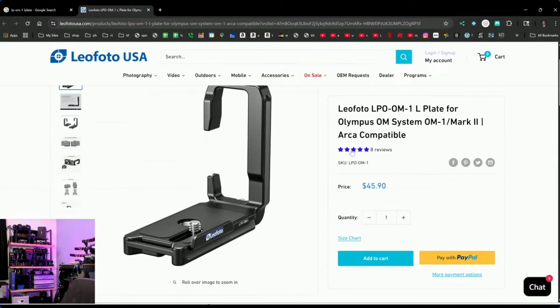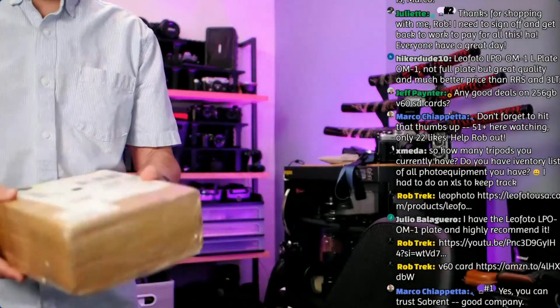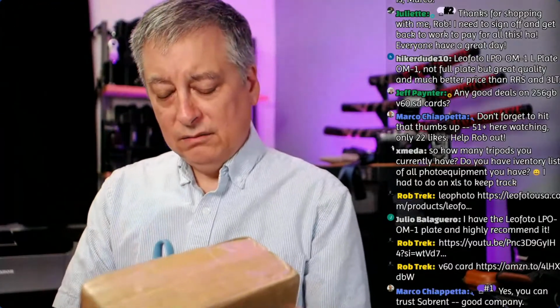This has more of a product review kind of feel. I don't know what this is. This doesn't feel like an Amazon thing, but let's see what it is. Or maybe it's something I ordered off eBay. I keep spending money. X Meta, thank you so much for the advice on the Pentax. I ended up getting that K3 I showed you. Oh yeah, all right, this is a product review thing.